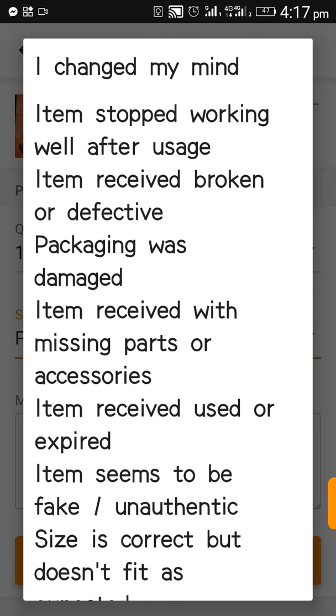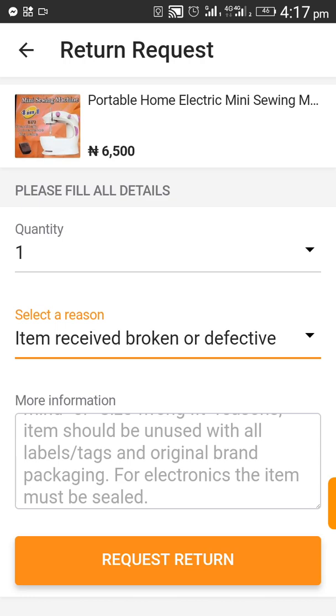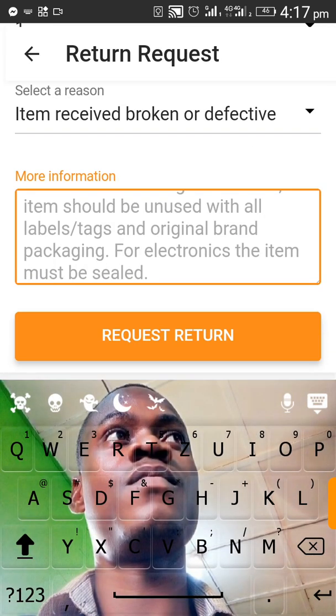Now, for instance, what I will take now as my own preferred option here is item received broken or defective. So let me choose it now. Now, when I choose it, the next thing there is more information. In this more information, this is where you give more detail of why you want to return the item. Your exact reason for returning the item may not be in the select a reason section, which is the form field we just finished discussing. This place is the best opportunity for you to add the reason why you want to return the order.